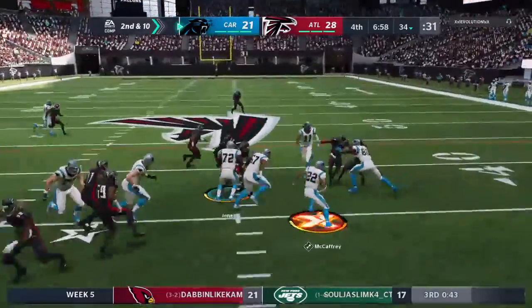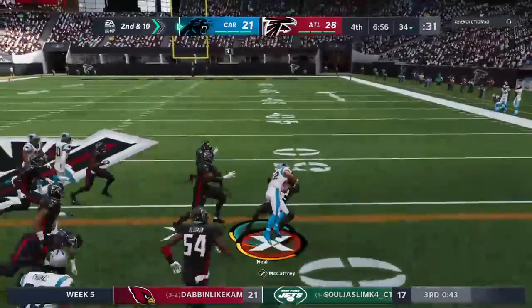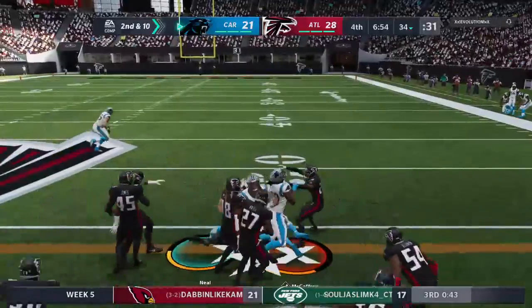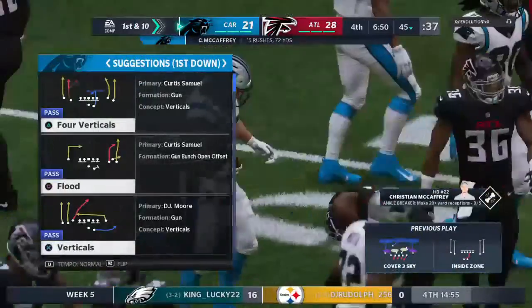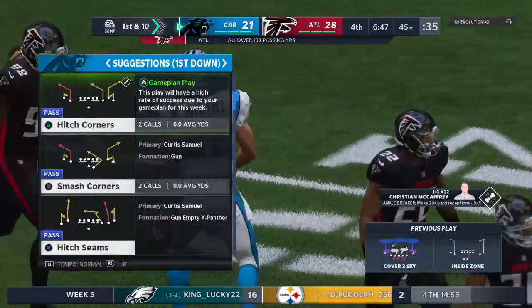They stay on the ground. McCaffrey again. And brought down, but not before reaching the 45-yard line. It's a first down on a gain of 10.